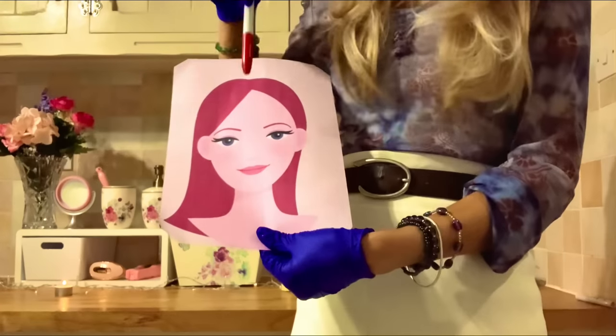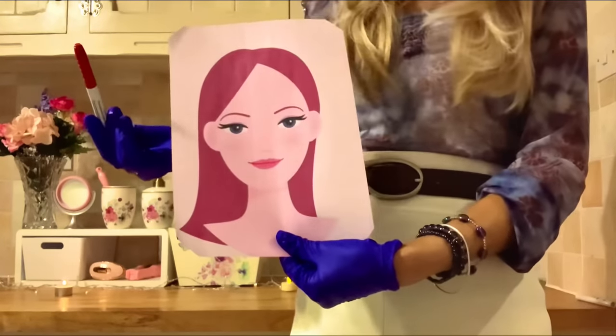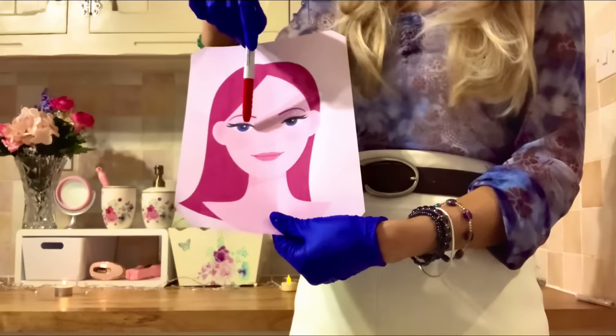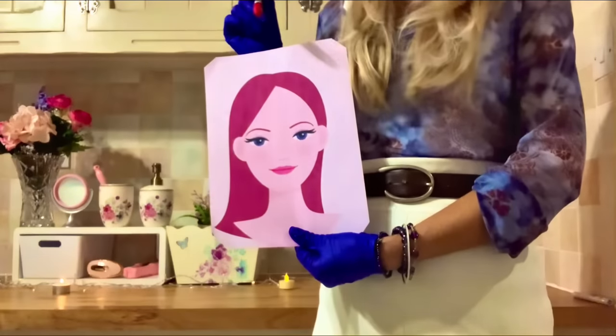But as I said, I think the main areas of concern for me, and again, it's completely up to you, but I do think the products we need to be looking at today are ones that will target the dehydration, but also target the jawline acne as well. Does that sound good?